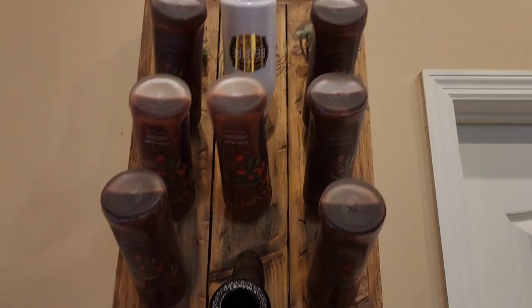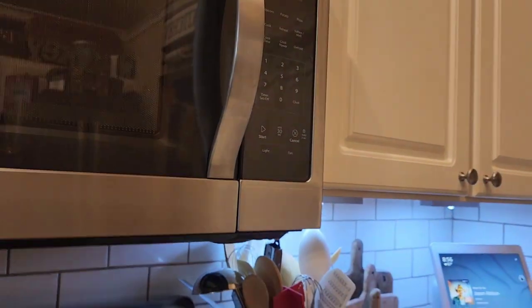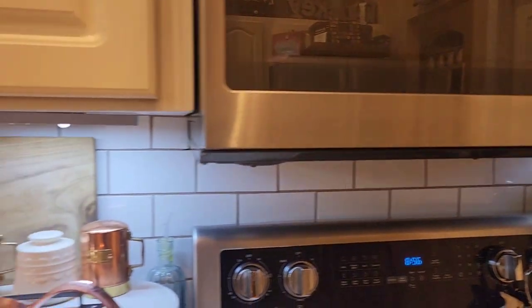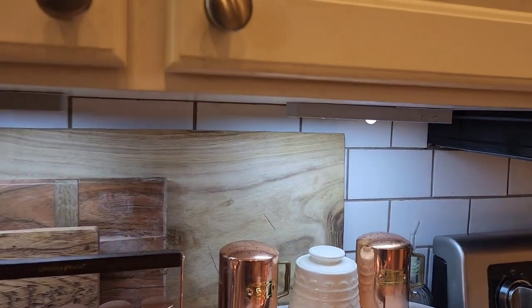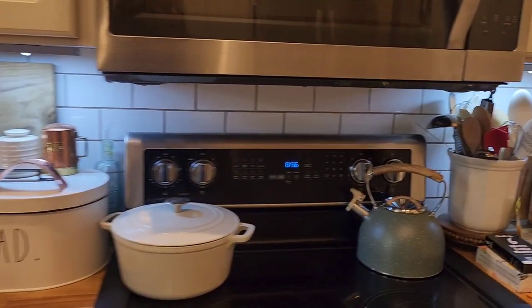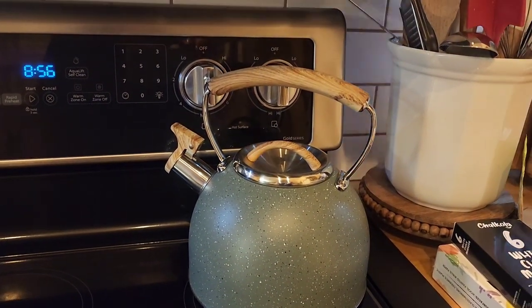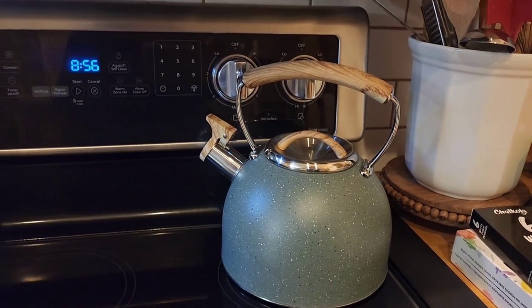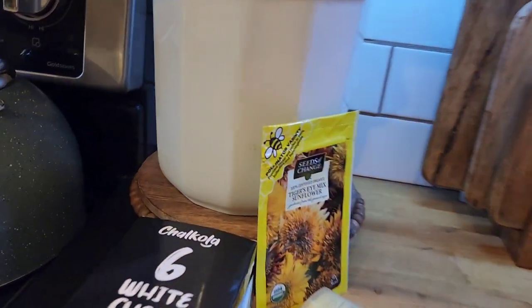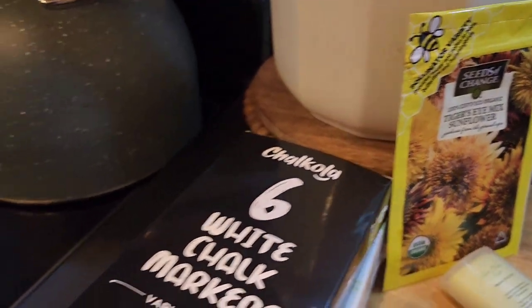I took that away. Oh, and I also got under cabinet lighting, and y'all, my kitchen is not all that clean right now, but isn't that great? Sorry, my purse is out here, but I just love the way it looks. Oh, and my sweet daughter got me this gorgeous gray speckled kettle, and it's so pretty. And one of my sweet patients gave me these sunflowers today, and I treated myself because I can't find my other ones. I got some new chalk markers, a set of vintage colors and a set of white.